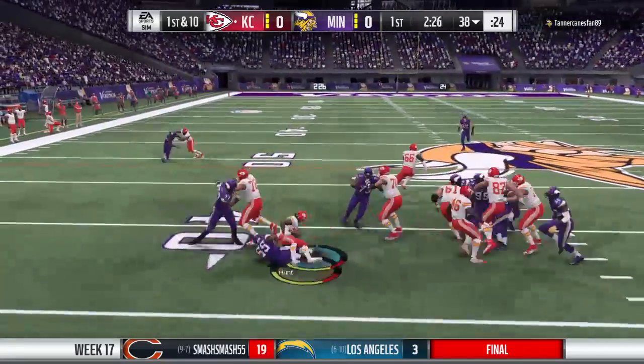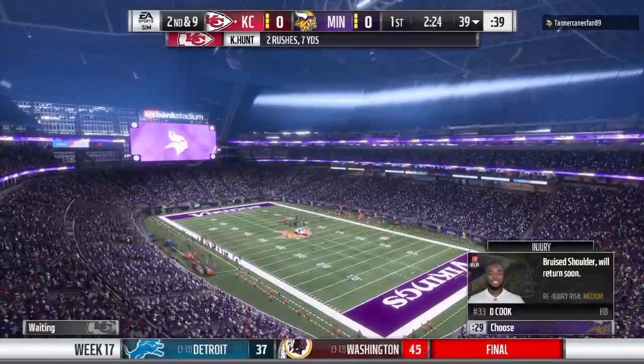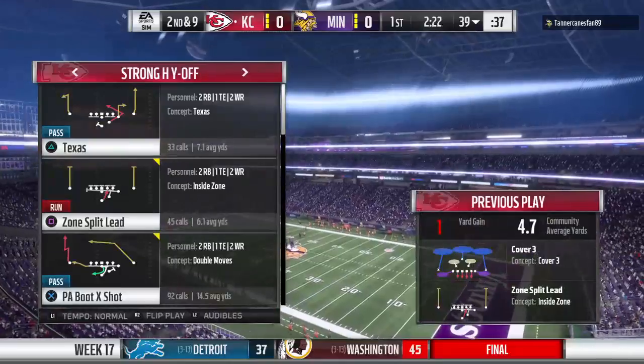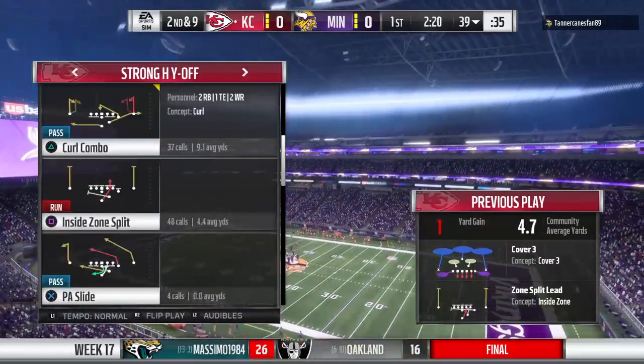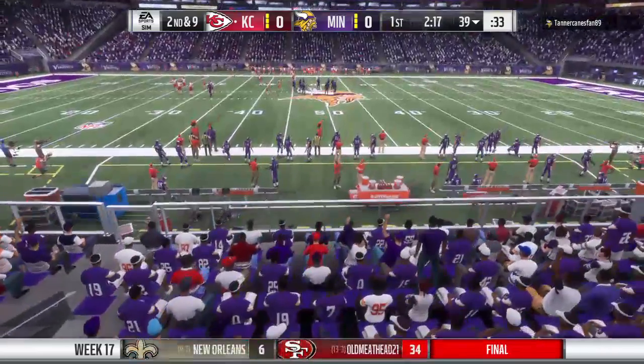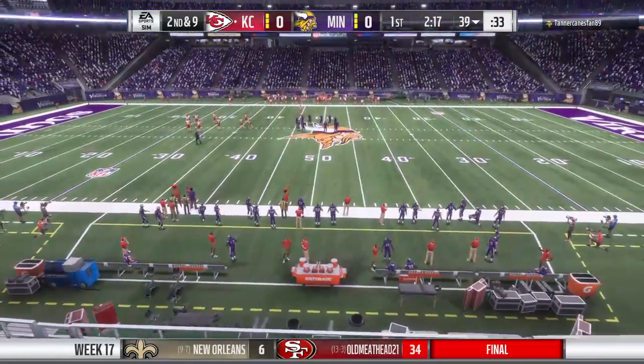Mahomes going to hand it off to Hunt. And he's going to be stopped up quickly here. Just a yard up to the 39. Well, they held him to a short gain on that one, and it almost felt like on that first run, they were trying to just throw the jab at him. So how do you stop a jab? Get closer and smother it, just as they did on that last play.